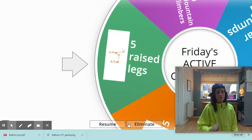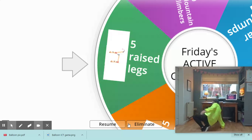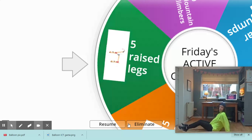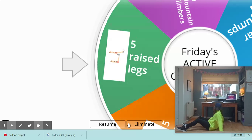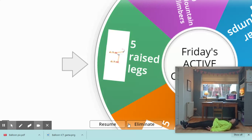So watch carefully. So I've got to lie on the floor on my back. Hopefully you can see me. Okay, I'll move up a bit. There we go. And then with your legs nice and straight.